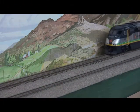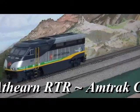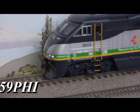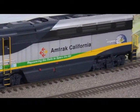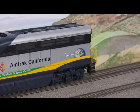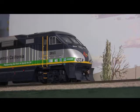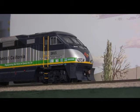And also from Athearn's ready-to-roll line, F59PHI locomotives of Amtrak California. First introduced in 1994 as a replacement for EMD's aging F40 shoebox locos and their less-than-stellar performing F59PH design, these shovel-nosed machines have since become fixtures on more than a dozen regional routes across the United States and Canada.